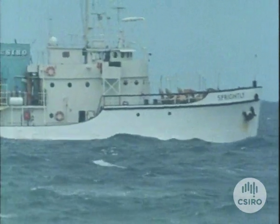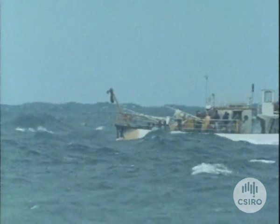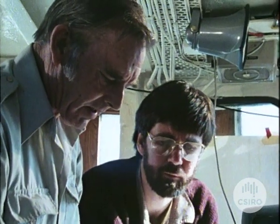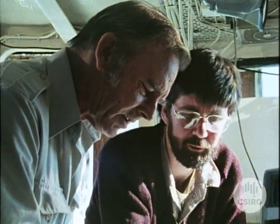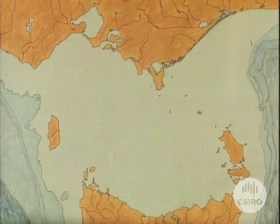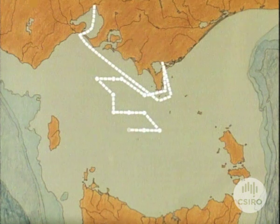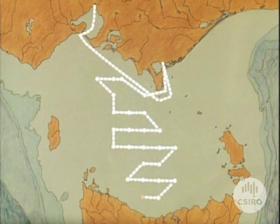This voyage of the Sprightly is one of a series which has brought together marine scientists from many institutions and disciplines in one of the most ambitious undertakings of its kind. The research leader for the voyage is Dr. John Church from CSIRO's Division of Oceanography in Hobart. That's right. Yeah, we'll do two CTD sessions as well. The path to scientific enlightenment is seldom direct. And on this occasion, Sprightly was obliged to zigzag all over the strait in order to collect the full range of scientific data.